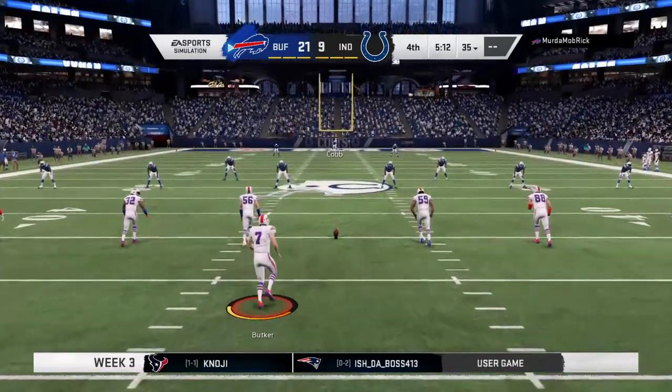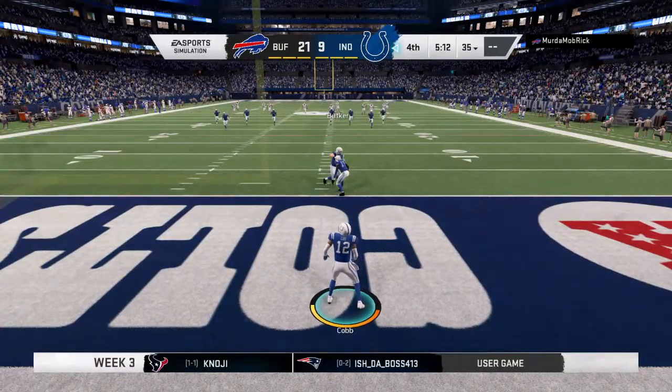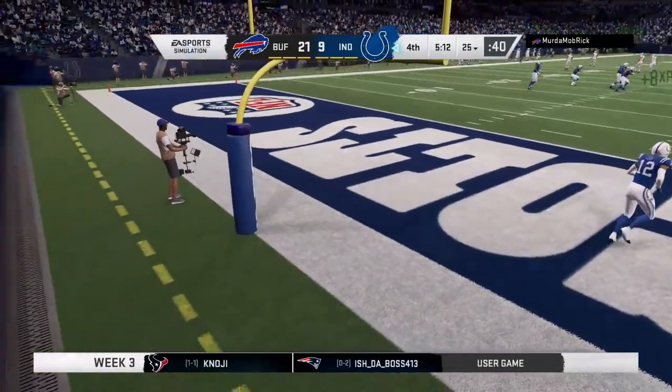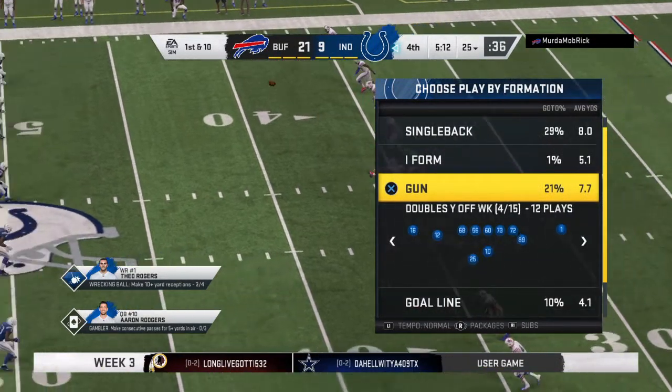Now after the touchdown, here's Butker on to kick it away. And this will not be returnable. It's out of the back of the end zone for a touchback.